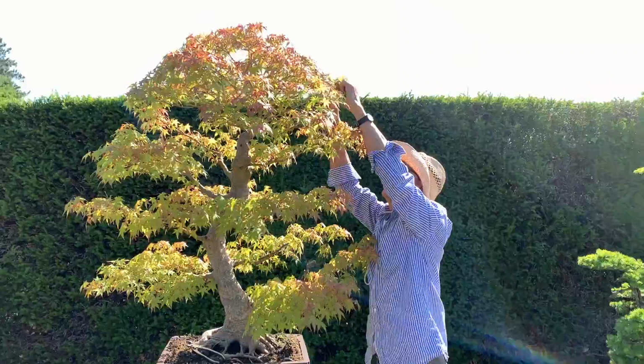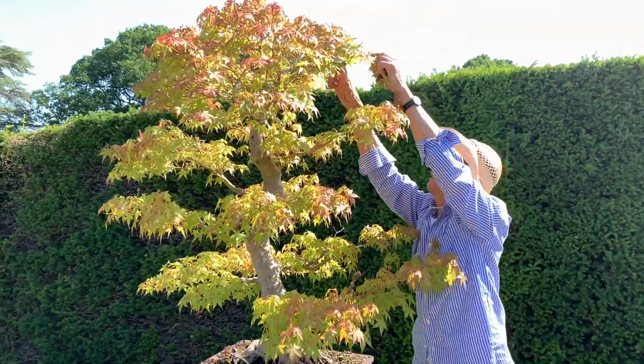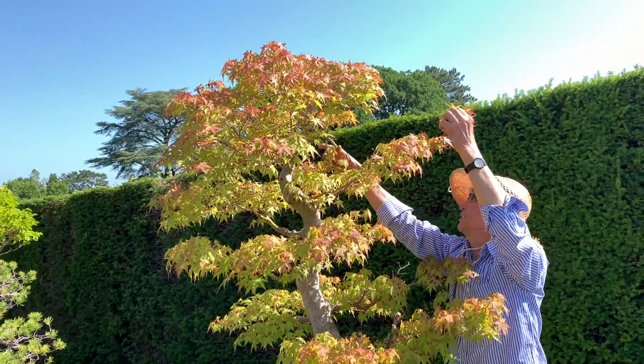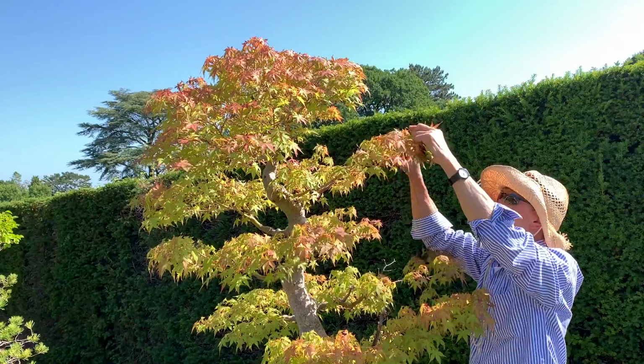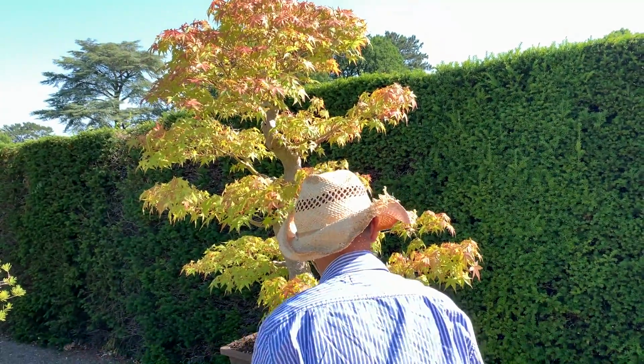This sort of pruning is quite safe to do in the summer like this. Now we are right in the middle of summer. It's going to be 31 degrees later this week. So it's not dangerous, it's quite acceptable and quite safe.